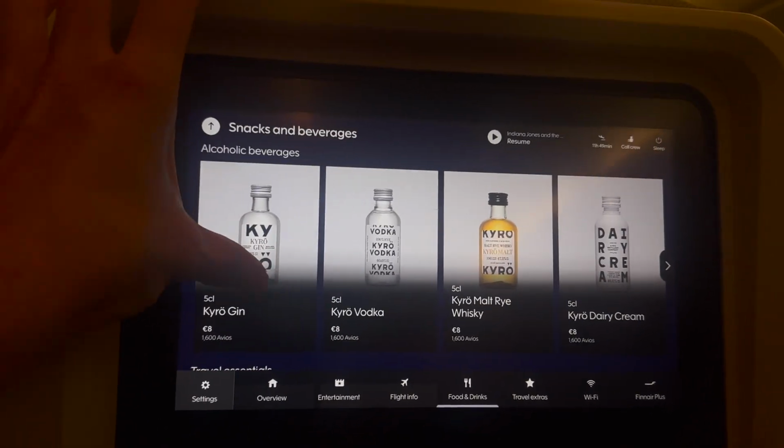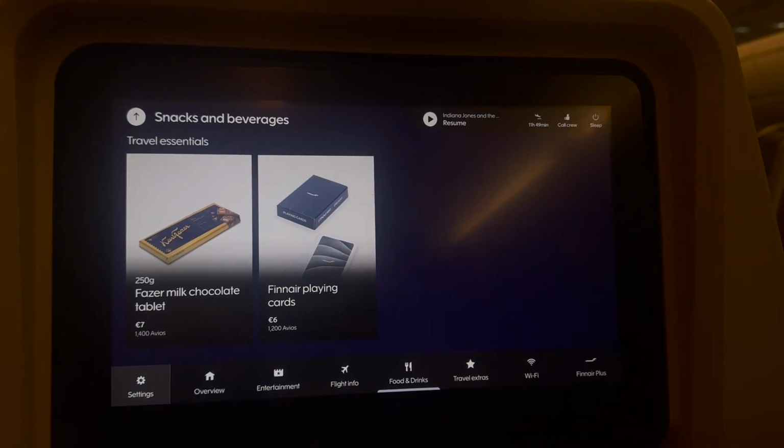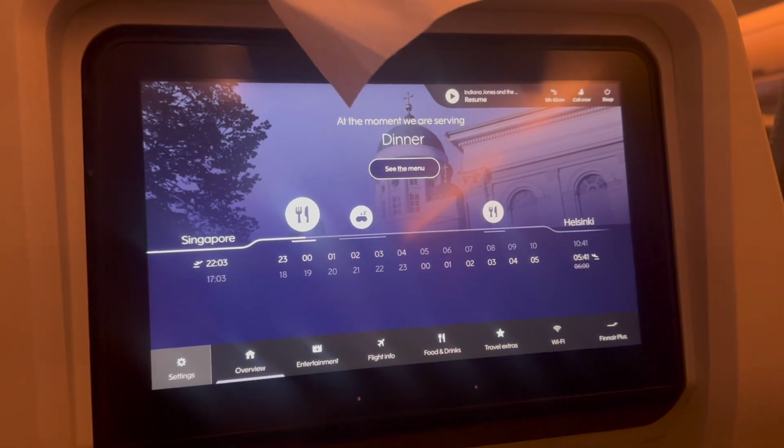So you could have a beer with your dinner. If you wanted a second beer or alcoholic beverage, you had to pay for that. It's a little bit cheap, but I guess fair enough.